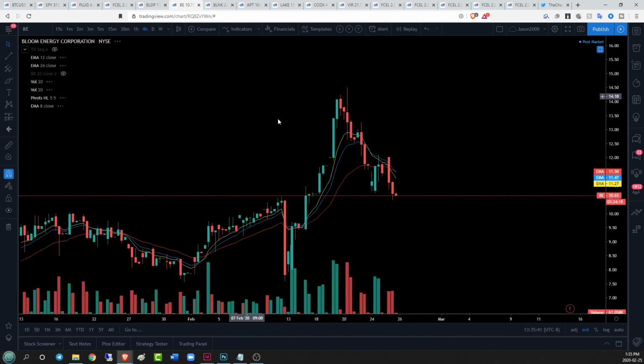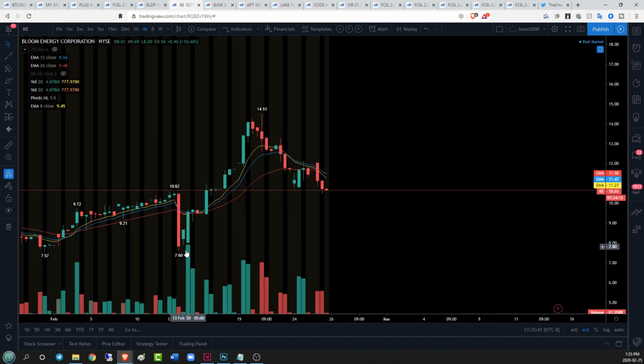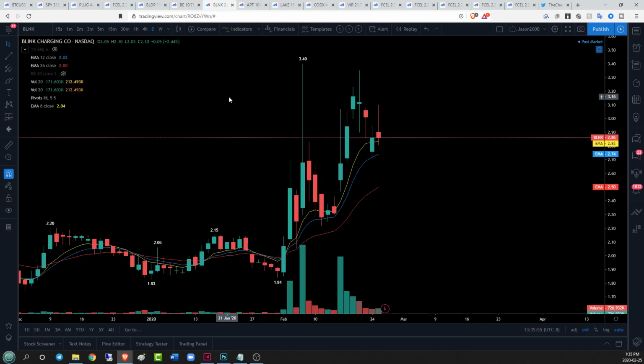So on the 4-hour time frame, we have a long way to go before we hit 760 support. That's going to be our last 4-hour higher low. So hourly support over here in the area of 941. But ultimately what we need to do is change the hourly trend. And that's the only way I would be looking for entry at this point on BE.